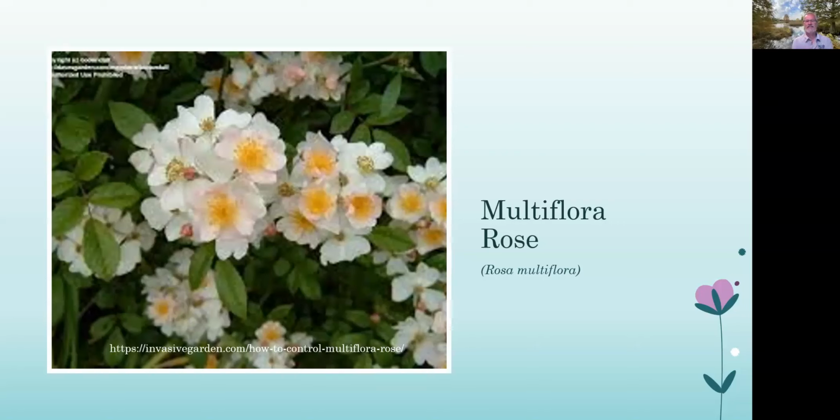This plant, I've seen it in some settings where it just goes on for hundreds of feet, where it's just a thicket of multiflora rose. Can be nearly impassable, impenetrable to a human, and probably to many animals as well.